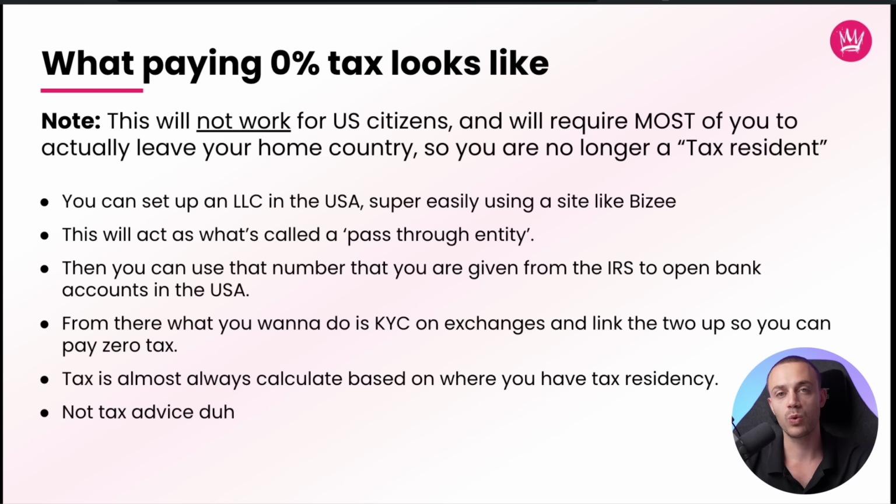Now from there, what you want to do is you want a KYC on exchanges like Coinbase or Kraken in the US, and then link the two up, your bank account and your exchange account, so that you can cash out and pay 0 taxes. Now listen, tax is almost always calculated based on where you have tax residency. So because the income is not generated in the US, because you're not a tax resident of the US, you won't be paying US taxes. Obviously, this won't work if you're a US citizen, US resident, all right? And without even saying, obviously, this is not tax advice. If you want concrete tax advice, contact your tax professional.